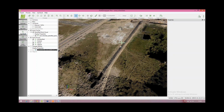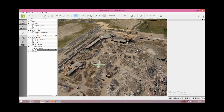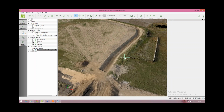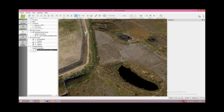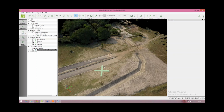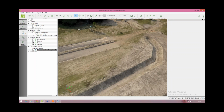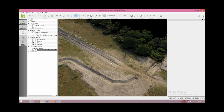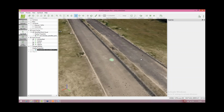There's a little drainage ditch going along here. The construction area itself. There's the drainage ditch again. As you can see, it's a very, very dense point cloud data set that gets created. It pretty much looks like an image. We've got a road. I'll zoom in here to show you that you can actually see the curb.